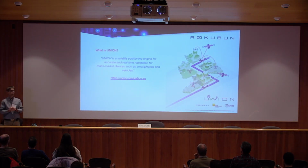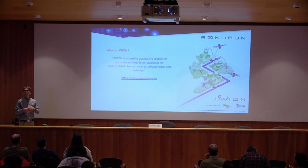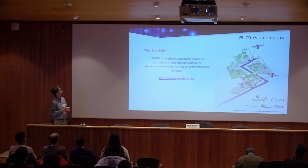So let's start with definitions. What is Union? Miriam before mentioned the acronym, but if we have to summarize it in one sentence, a long sentence, maybe we can use this one. Union is a satellite positioning engine for accurate and real-time navigation for mass market devices, such as smartphones and vehicles.